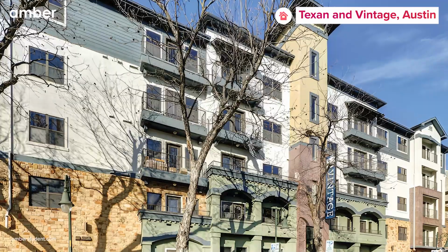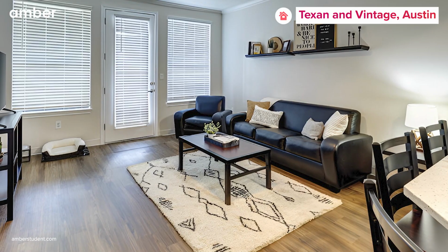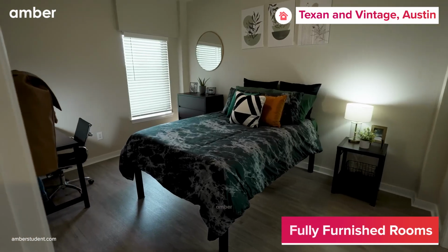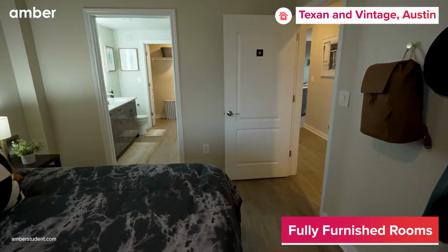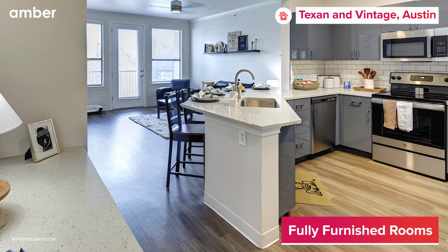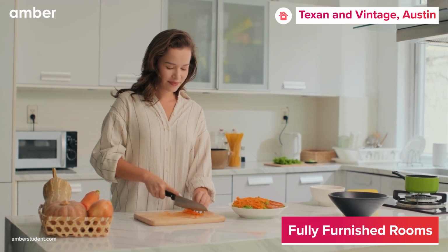Elevate student living at Texan and Vintage, your gateway to stylish, comfortable and convenient uni life in Austin. This property boasts cosy 1 to 4 bedroom apartments, fully furnished to fulfill your every need. Fine kitchen decked with granite countertops, stainless steel appliances, and well-stocked kitchenware here for your cooking sessions.